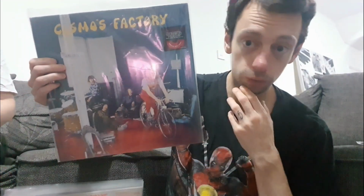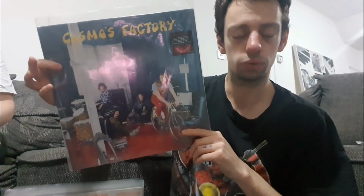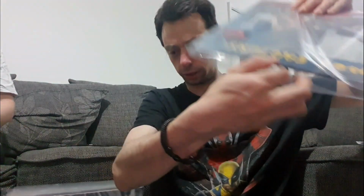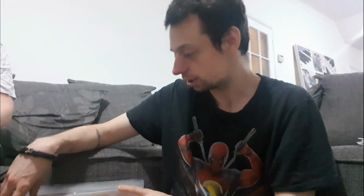Creedence Clearwater Revival. This is Cosmo's Factory, their 5th album. Again, part of the reissue series they did. Very affordable reissues, great sounding reissues, and this one's on red vinyl, and they all come in these polylined sleeves as well, so there's the red vinyl for you to have a look at. Like I said in previous videos, if you are struggling to find a certain Creedence Clearwater Revival album, or you need an upgrade copy, those reissues are really good, very affordable, and they sound great.